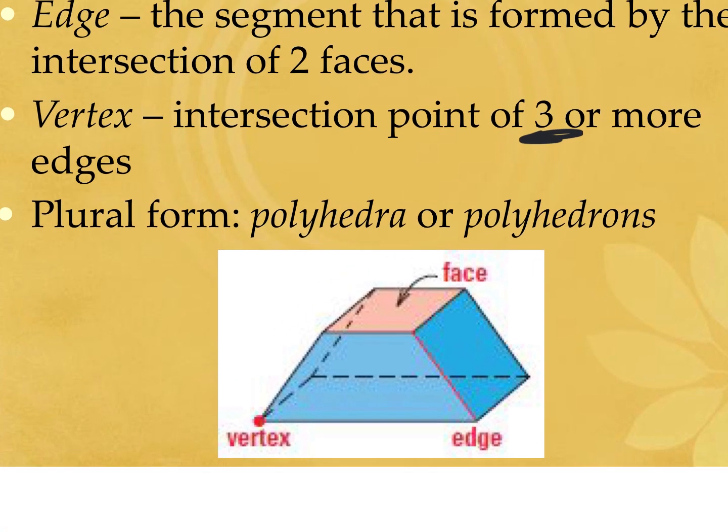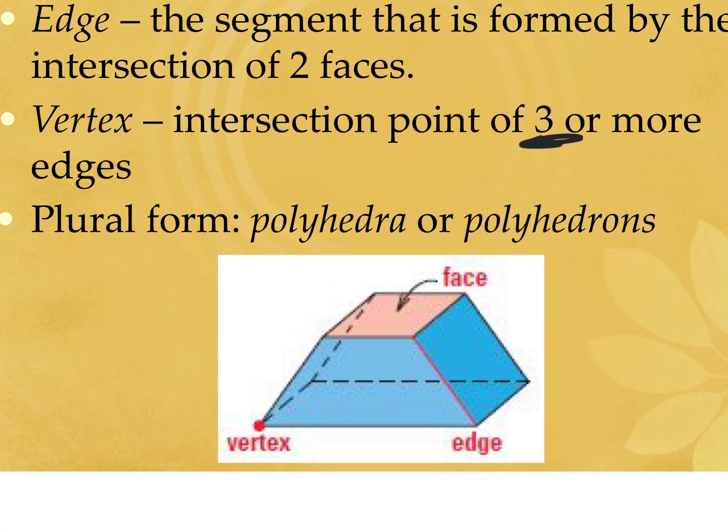All right, I would like us to identify all of the vertices in this figure below and count all of them up. So using the large red dot, identify every single time there's a vertex and count them up.